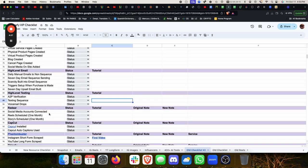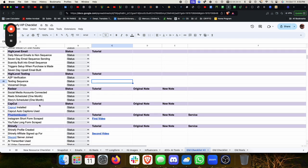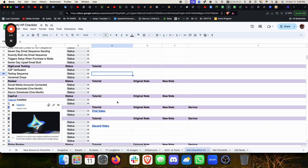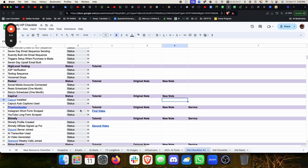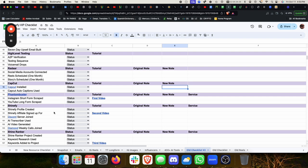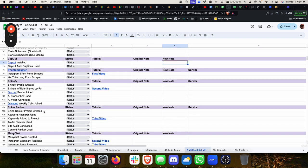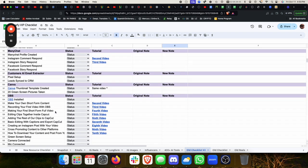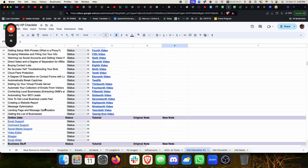We also have ringless voice drops. That's pretty cool. Then we have Radar, which is a social media posting tool. And then CapCut, you want to be able to make and edit videos. So CapCut is good for that. And then, of course, these other tools. Then Shineify, ShineRanker, ManyChat, Canva. You're going to want Canva, OBS, all this good stuff.